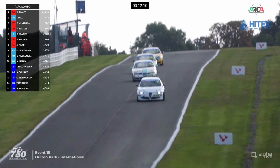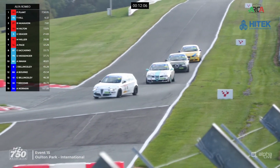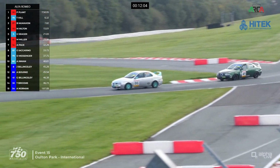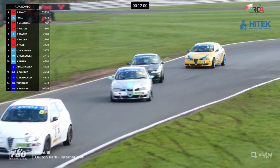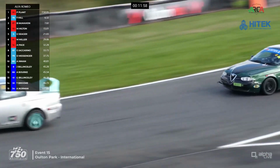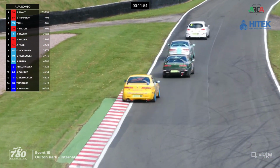So John Billingsley's not getting away here. And then you've got the rest of them behind. Just watching across the line, Barry McMahon's now 2nd. He's got himself up ahead of Tom Hill in the overall order, and his chase gap is 7 seconds with at least 6 laps to go.